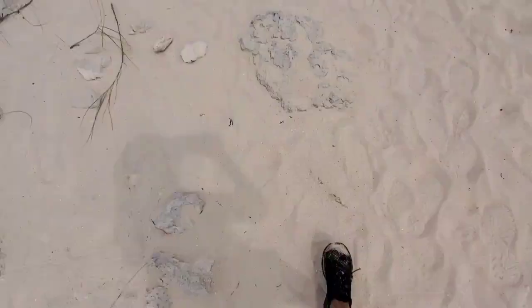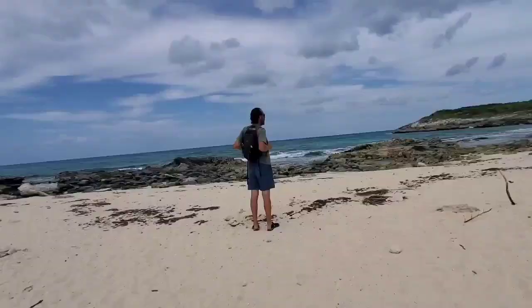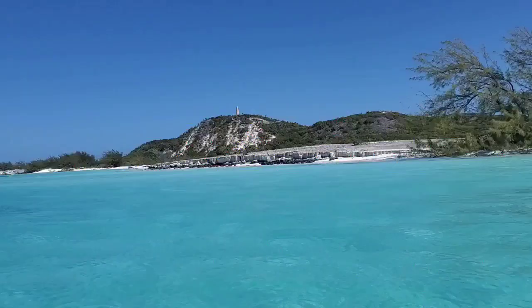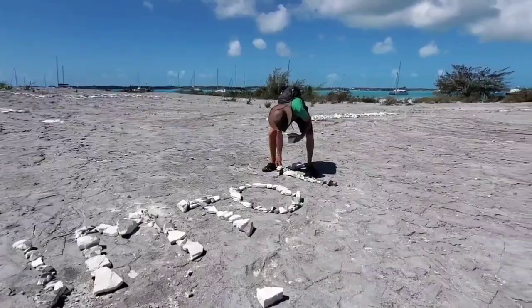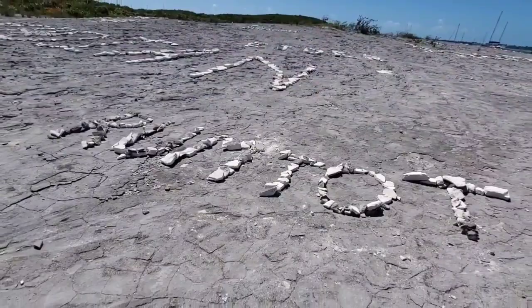And be sure to follow the trail to the spectacular views on the other side. The other must-do hike is definitely Monument. But if you are on a cruising boat, you will definitely want to stop in this area first. There you will join hundreds of other boaters and mark your spot in the rocks.